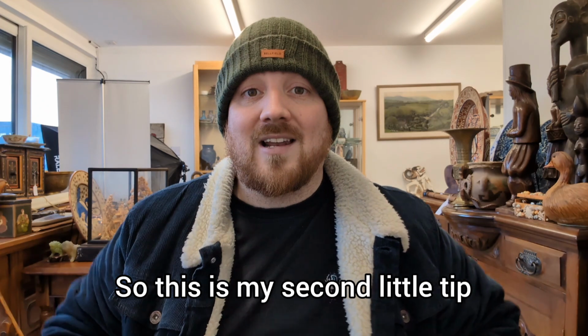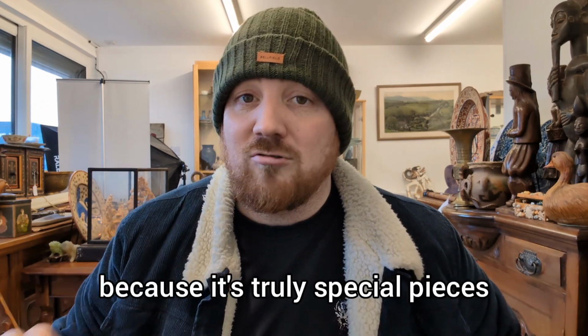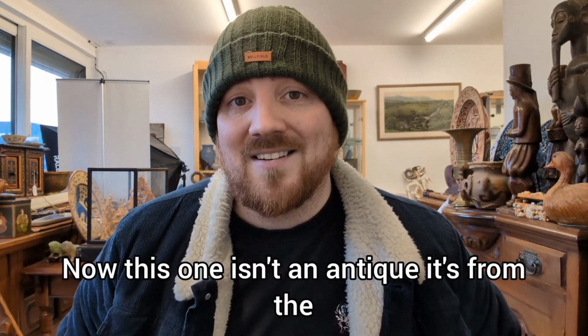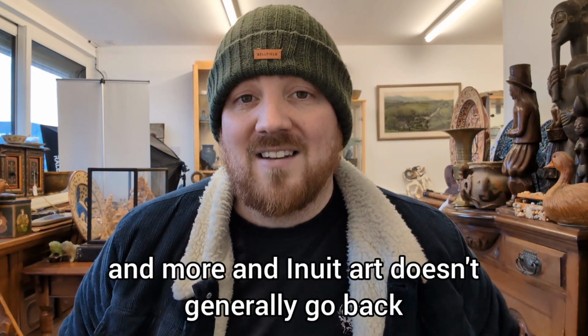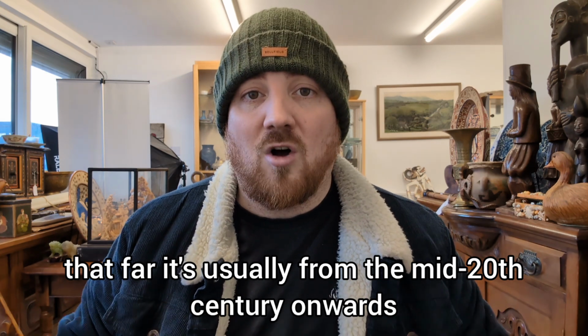So this is my second little tip, and that's to keep an eye out for Inuit art, because it's truly special pieces and it has a very strong following. Now, this one isn't an antique, it's from the late 20th century, but I think it's worth including because you do see these more and more, and Inuit art doesn't generally go back that far.